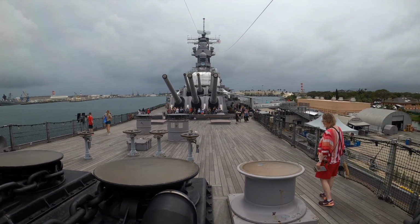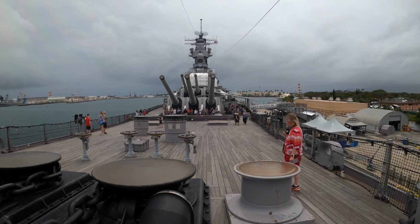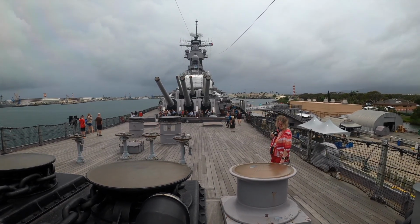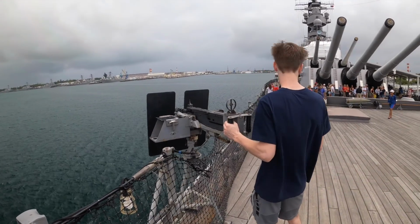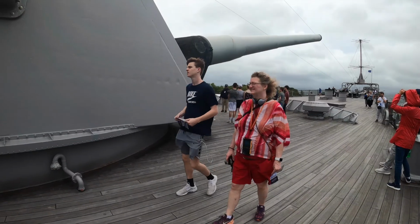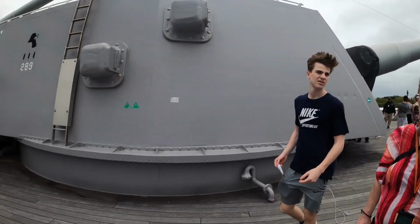The USS Missouri is an Iowa-class battleship, one of only 4: the USS Iowa, the USS Missouri, the USS Wisconsin, and the USS New Jersey. Iowa-class battleships were the most heavily armed ships the U.S. Navy has ever put to sea. The Missouri was the last battleship commissioned by the United States.